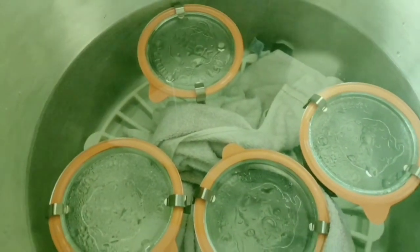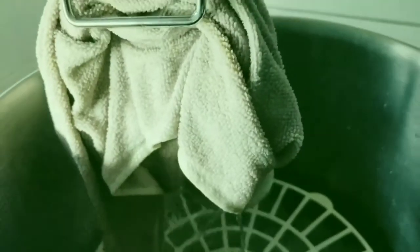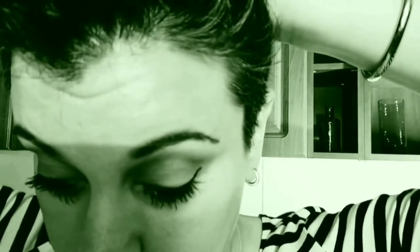I've also heard of the recommendation to put a towel between the jars, which works, but then this. No thank you. Also, in case you have siphoning and your towel isn't super dark, it's going to look like it's been used to... No period jokes, Courtney.